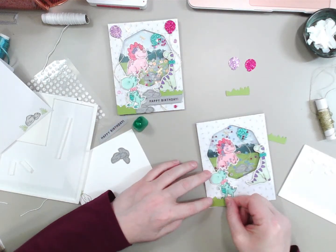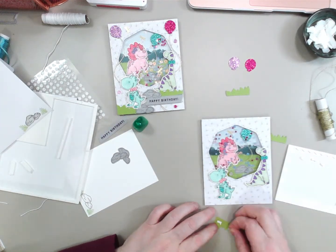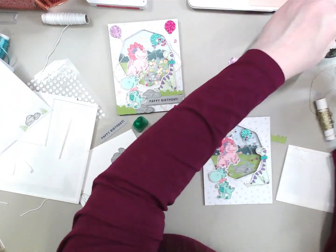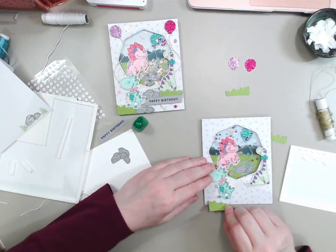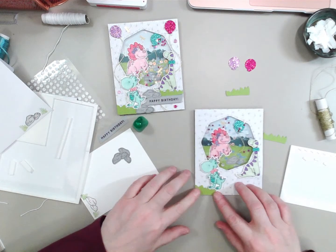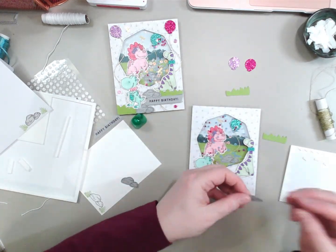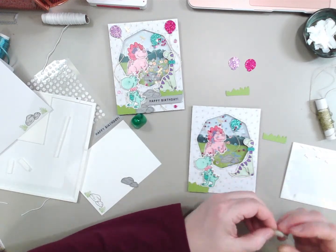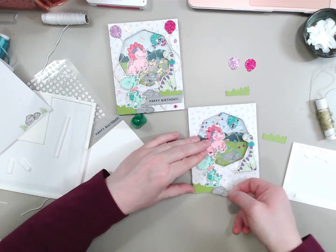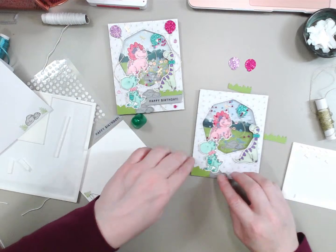So I'm just going to take two of these thin dimensionals here that I cut from the edges, and I'm just going to stick this guy right here, and then I'm going to take one of my rocks here, and stick it over top of the seam of the grass right there, so you can't tell that it stopped. Just like that.